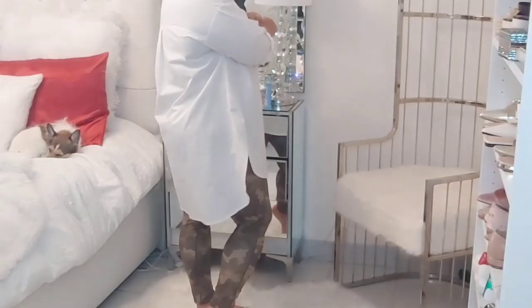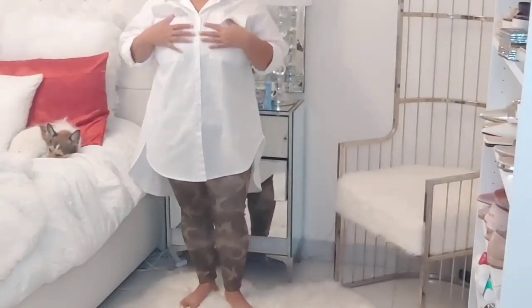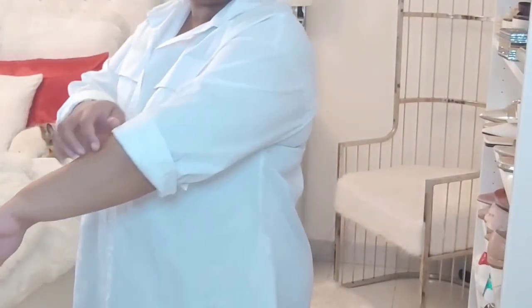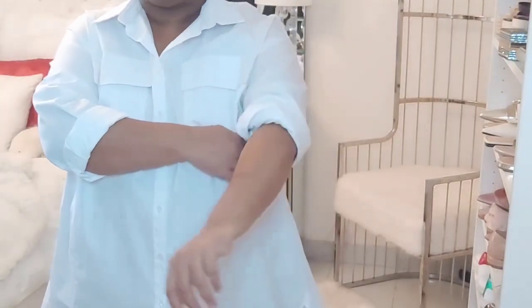It's one of those shirt dresses. I just threw it over what I was wearing in the last clip, but I wouldn't necessarily wear it this way. I would wear bicycle shorts as one look with running shoes and maybe a fanny pack or a side cross body bag. That would look really cute.